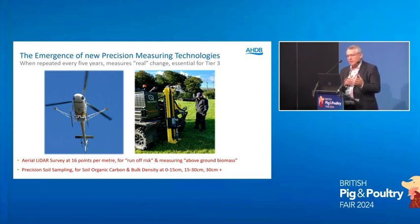We can use this data to create what we call runoff risk maps, so that we can look at mitigating any potential running off of manures into our water courses. But it also helps us measure trees and hedges around our fields. We're going to measure our soil down to what we call the C horizon, the bedrock, in 0 to 15, 15 to 30 centimeters and down, so that if we're laying more carbon down, we can pick it up and change that every 5 years.